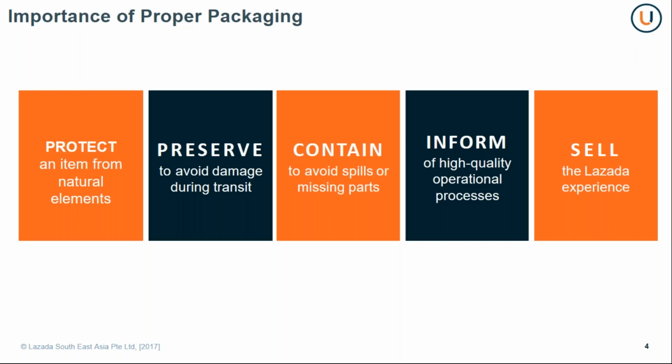You also want to inform of high quality operational processes. This is one thing that I always remind sellers whenever I do a webinar. Remember that your packaging will speak a lot about your own operations as a seller. Okay? Which means that the customers will view your shop according to the product that they will receive. If you want positive reviews regarding your product, then make sure that you're sending them out with proper packaging. And of course, the last is to sell the Lazada experience, which is the best online shopping experience in the Philippines right now.